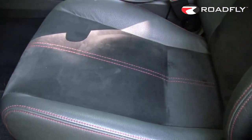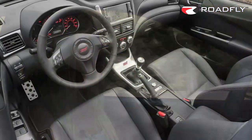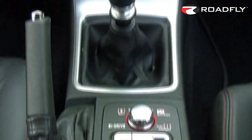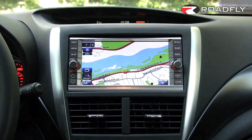Now, when you get in this car, the first thing you're going to notice is a sporty-looking black checkered seat upholstery. It's inset with black and red stitching. It looks really nice, and it feels really good. It's very comfortable. The steering wheel tilts and telescopes. It's got cruise control and audio buttons on it. On your center stack, you've got CD, stereo, Bluetooth, USB, and analog jacks. You've also got remote keyless entry and automatic climate control in here.